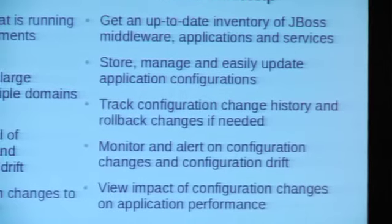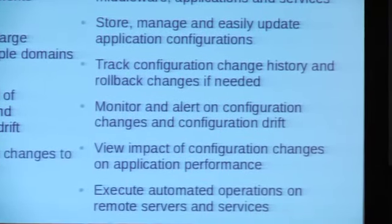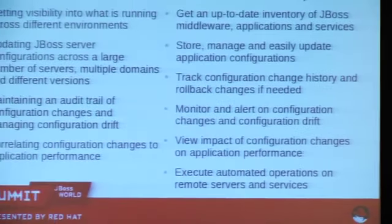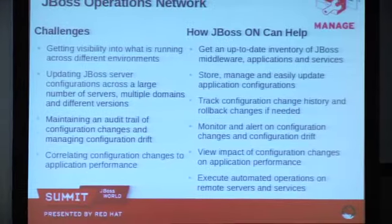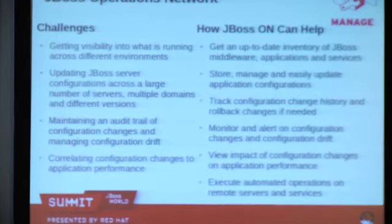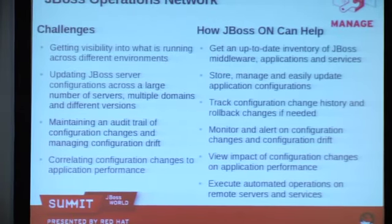Because ultimately what you're trying to do is manage your end user experience from the perspective of the application. So being able to have a centralized console where you can actually get a view into all these servers and applications is key. And then being able to make configuration changes across large groups of servers and so forth.